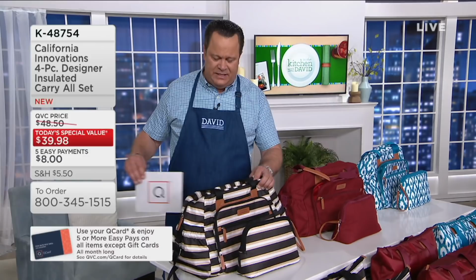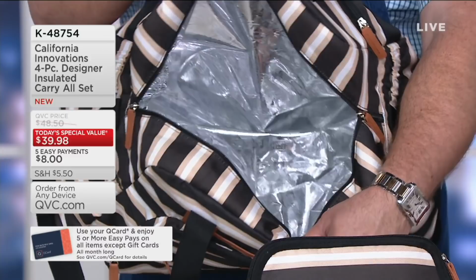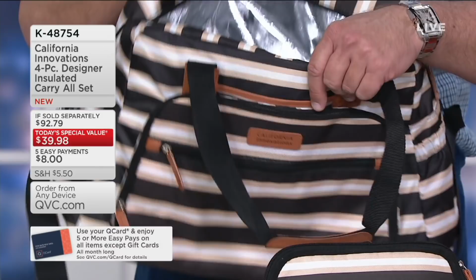We're going to provide you with a four-piece set, and the heart of that set is this big duffel bag. This duffel bag comes with carry handles, but also a shoulder strap. It is also lined with that Thermoflect lining, which makes it insulated, and it's super big. Super big capacity on the inside here. You're going to be amazed at how much this holds.